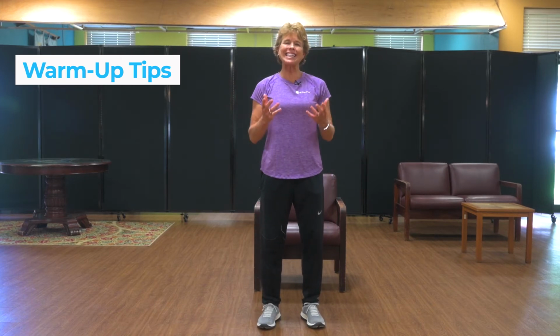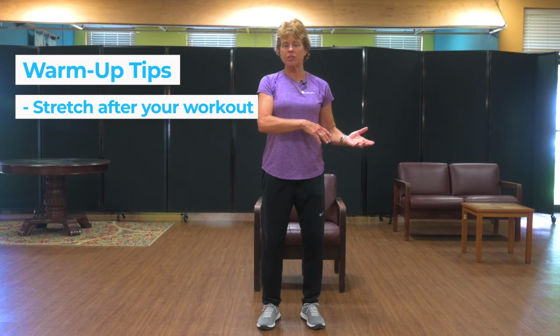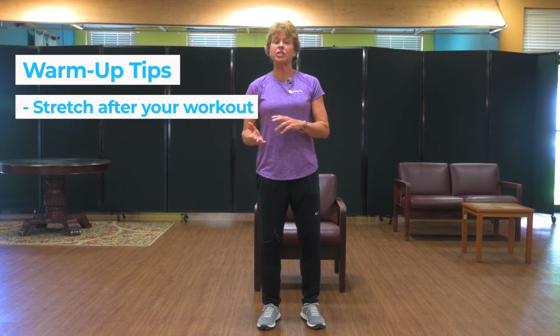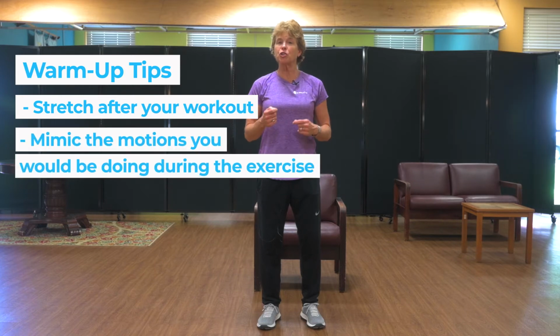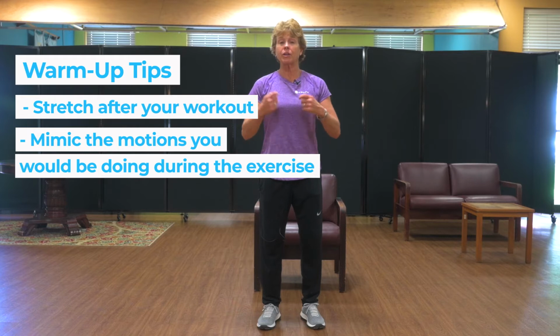Okay, let's talk about what we need to do to warm up properly before we walk or before we exercise. I often get asked, do I stretch before I exercise or do I stretch after I exercise? And ideally, the stretches that you hold for 30 seconds, those stretches work better after exercise because your muscles are warmed up and they're a lot more pliable and they'll stretch better. So you don't want to do those static stretches that you hold before you exercise. So what we're going to do before you exercise is kind of mimic the motions you would do in whatever exercise you're doing, even if it's walking, and get the body warmed up and prepared to start going.